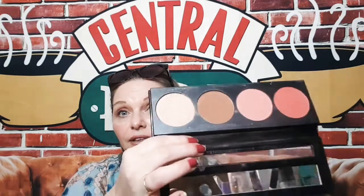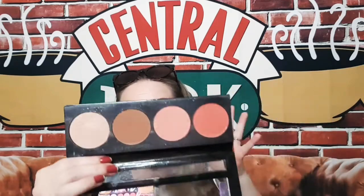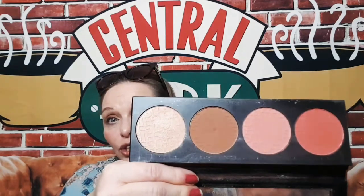The bronzer I didn't put on because I just didn't want to go bronzing today. But this is the one that I will be using all week. It's the LA Spice. You can get this at Walmart for like $10. It is great. I've used it. As you can tell, she's been used. It's going to take me forever to hit pan on that, but that's with everything.